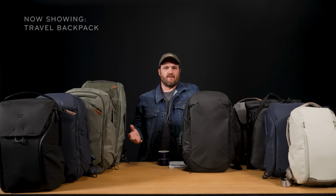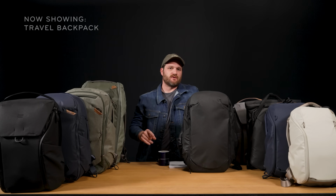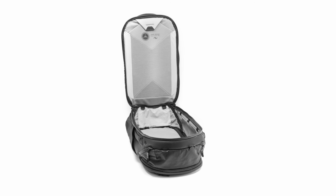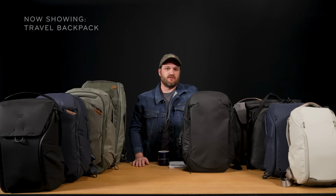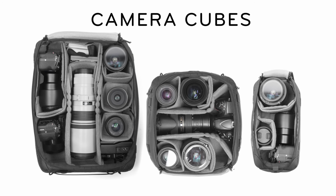So what makes a travel bag and not an everyday bag? One of the biggest distinctions is that internal organization for things like clothes or camera gear needs to be done with an additionally purchased packing tool. For cameras, we call those our camera cubes, and they're awesome, the best in the business. Both size bags can take up to our large size camera cube. That allows you to carry a ton of gear. We also make medium and small size camera cubes.